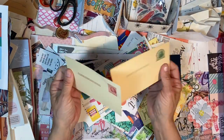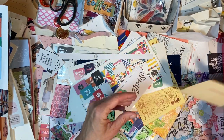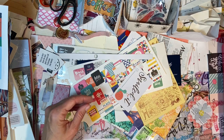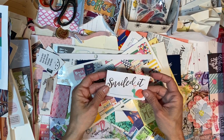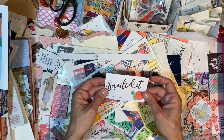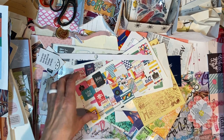Isn't this cool? So I will put those, I don't know, I'm going to put them up like this in my art journal box, and then I'll probably, I'll just put that here for now.